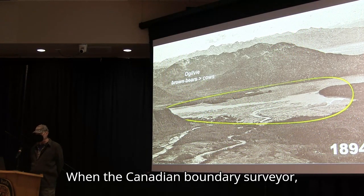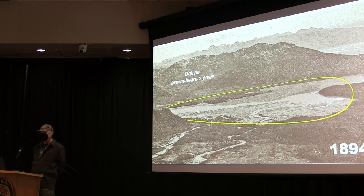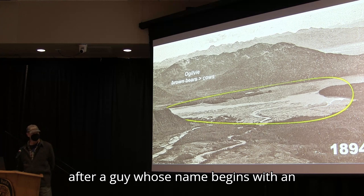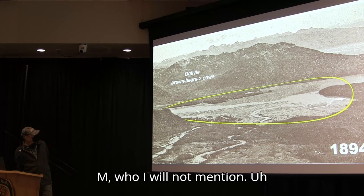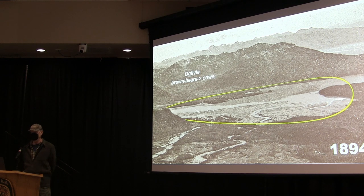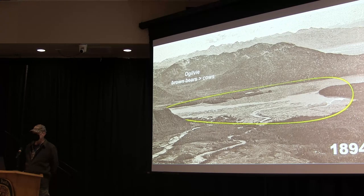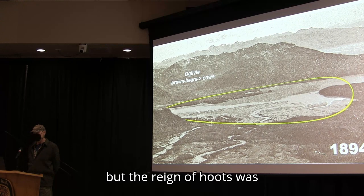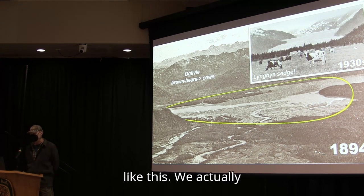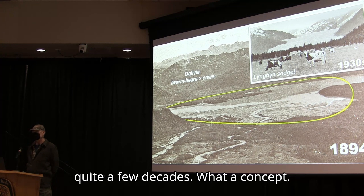When the Canadian boundary surveyor William Ogilvie took this photo from the summit of one of those mountains named after a guy whose name begins with an M, who I will not mention, there was not a cow track in this scene. There was probably still a few brown bears left, but the reign of the hoots was not going to last much longer after this, and pretty soon it begins to look more like this. We actually grew local food for local consumption for quite a few decades.